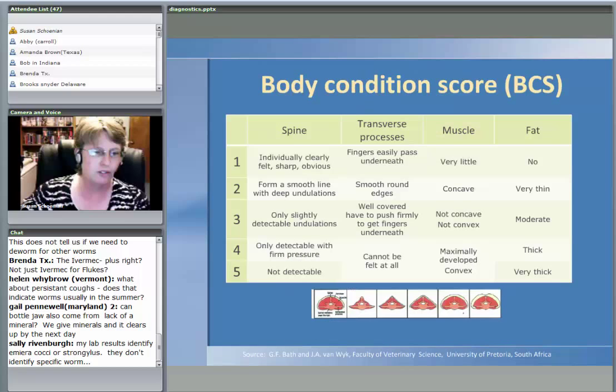Because nothing's perfect. It's just when we're able to combine a lot of these different things. It's like being a lawyer. Your job is to come up with the preponderance of evidence. And so when you look at some of these diagnostic tools, you're trying to come up with a preponderance of evidence to help you decide whether or not to deworm that animal or whether or not to change some sort of management plan.